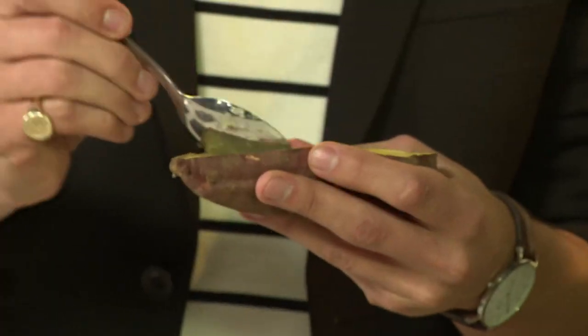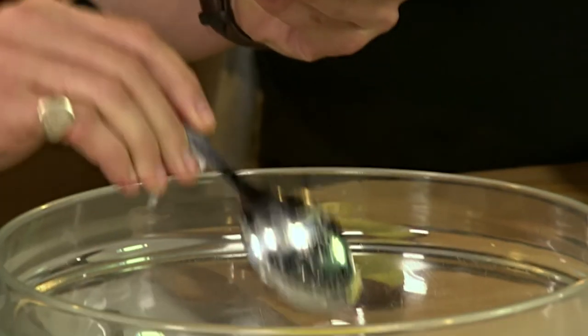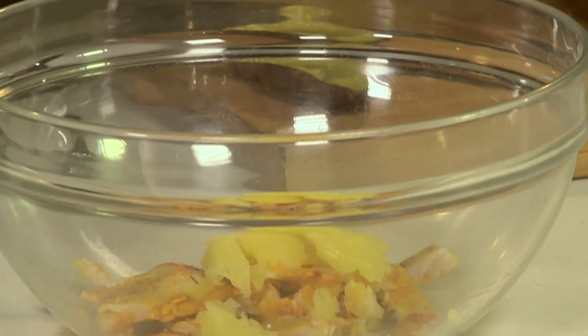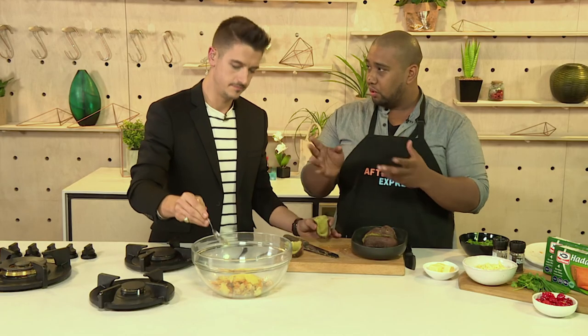That way all the excess moisture comes out and you get the beautiful fleshiness of the inside. So you leave them whole? Yeah, I do. I like that. The skin goes nice and papery. I like eating the skin as well. And so going whole is perfect.